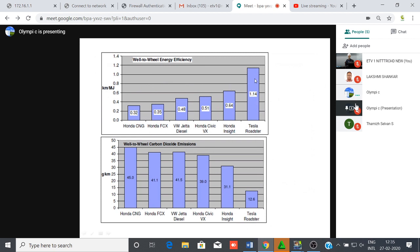And for the well to wheel carbon dioxide emissions, the Tesla Roadster is around 12.6 gram per kilometer of carbon dioxide, which in case of CNG or diesel vehicles is around 40 gram per kilometer. So it is one fourth the emission of CO2 gases.